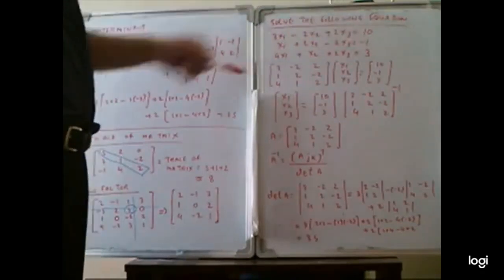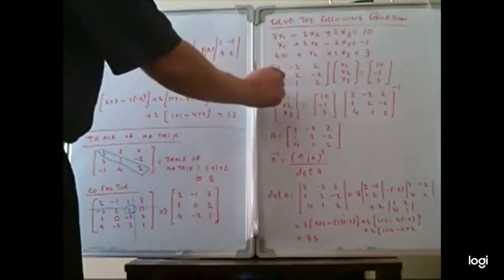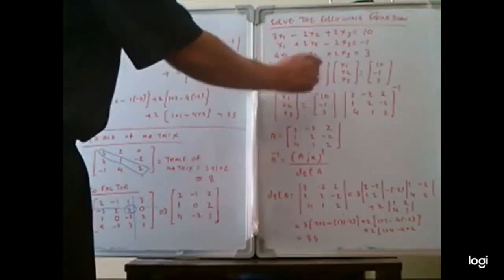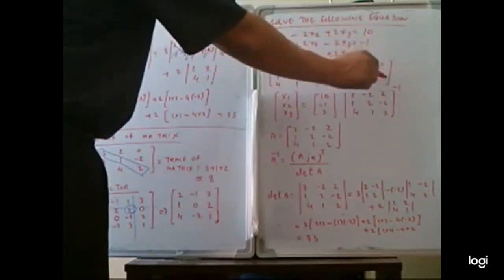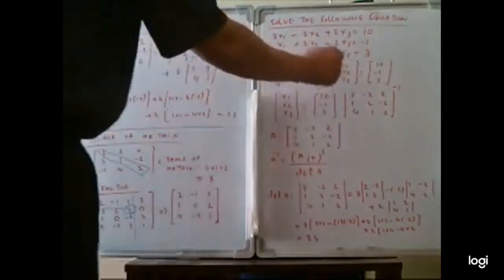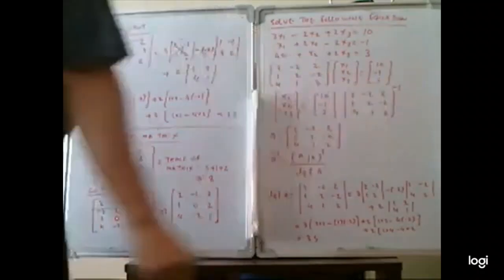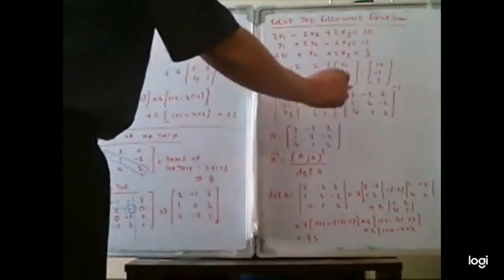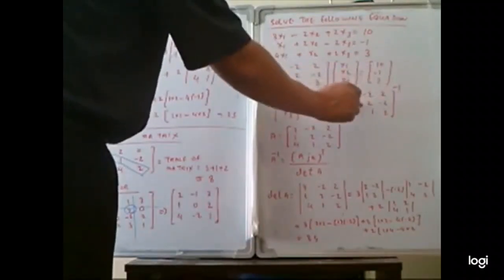So firstly, we write down the matrix: 3, minus 2, 2; 1, 2, minus 2; 4, 1, 2. Times H1, H2, H3, the right hand side is the matrix 10, minus 1, and 3. So when you want H1, H2, H3, this one, the whole thing has to be divided. So that will be 10, minus 1, 3, and the inverse matrix of 3, minus 2, 2, 1, 2, minus 2, 4, 1, 2.